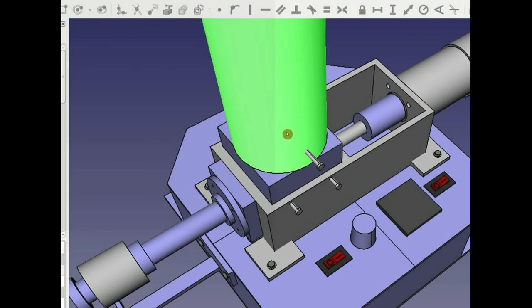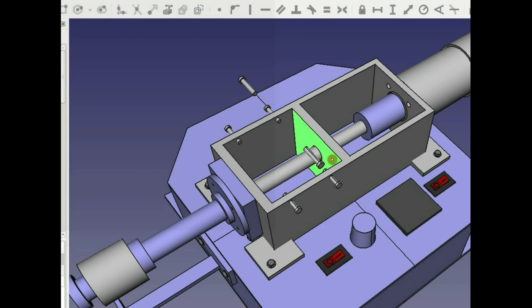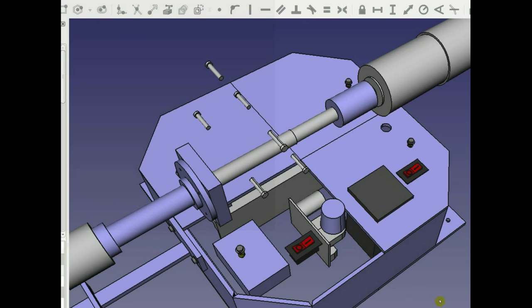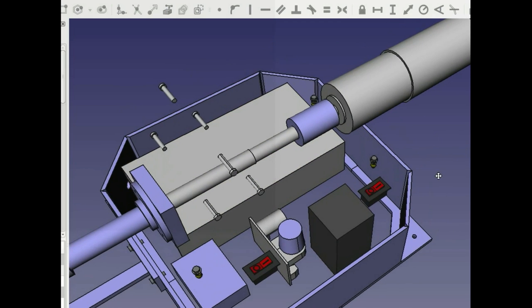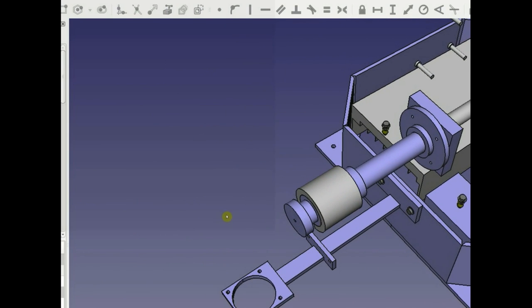How detailed are we here? You know, what's underneath there? Do we have anything underneath there? Oh, look at that. There's some electrical. You peel the layers there. Some electrical components. Very nice. What else?